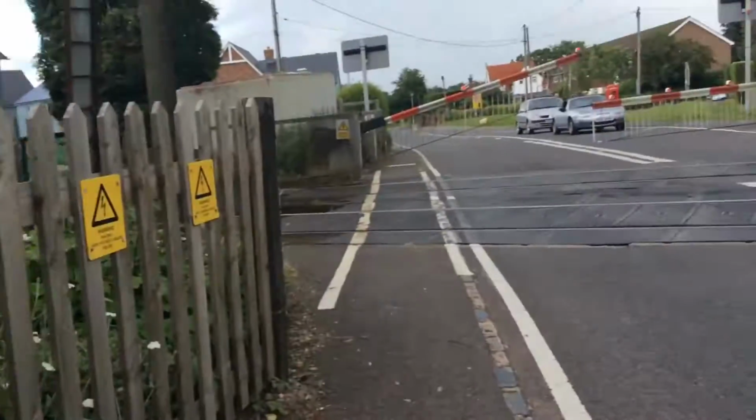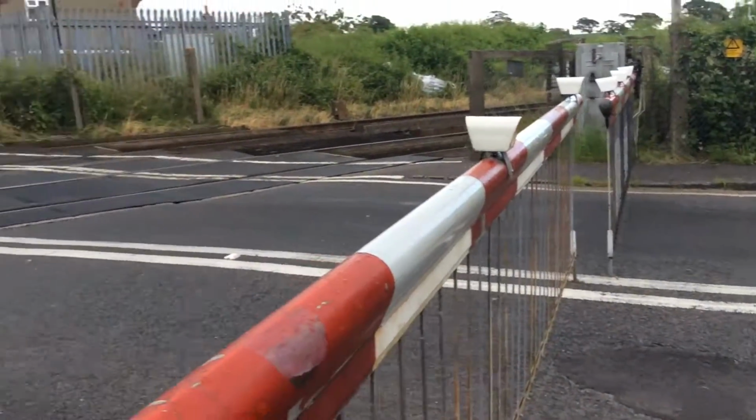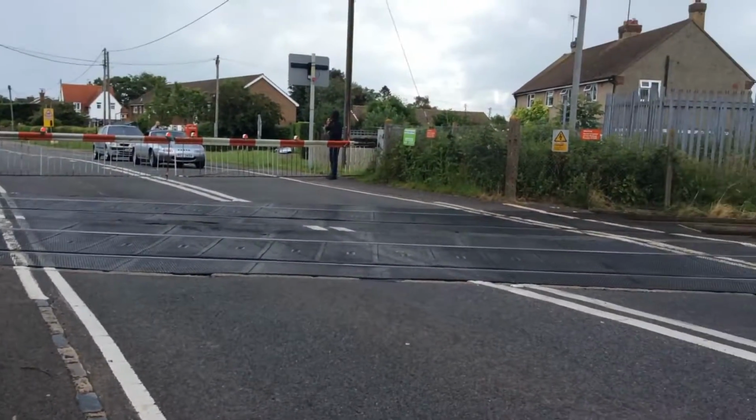Reminds me of March. It literally reminds me of March, this is. Yeah, it's like the on the barriers.